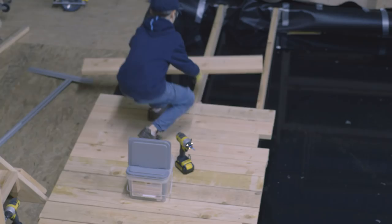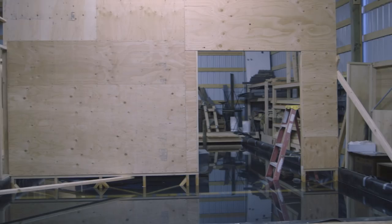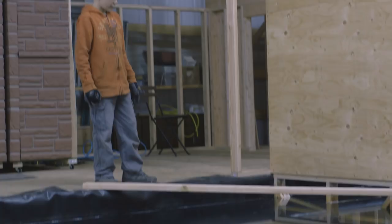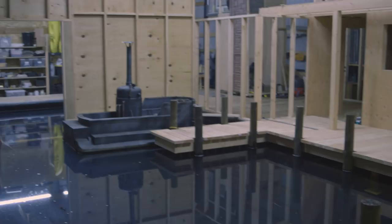Today we've been working on the dock area where the boats are gonna come in. Yesterday we got this wall in place in the water. Gratefully right now we haven't ripped any holes in the liner or anything. So we put some padding on the bottom of that. So we'll put the gate in there, and that'll be the main entrance for the boats going through there.